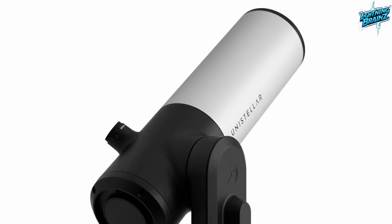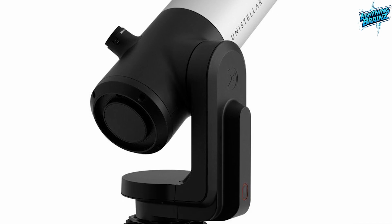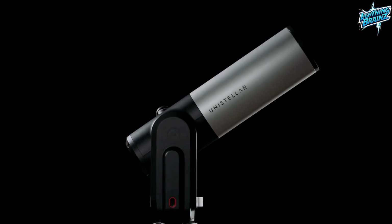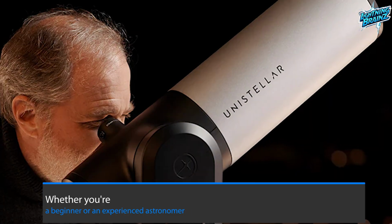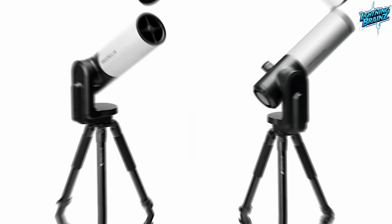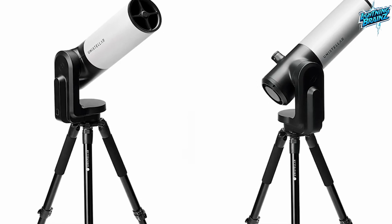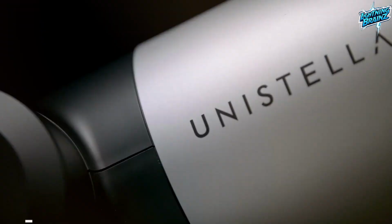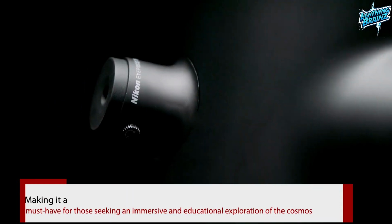In conclusion, the Unistellar eVscope 2 Smart Telescope transcends traditional stargazing with its advanced optics, user-friendly interface, and scientific engagement. Whether you're a beginner or an experienced astronomer, this telescope offers an unparalleled visual experience and the opportunity to contribute to scientific research, making it a must-have for those seeking an immersive and educational exploration of the cosmos.